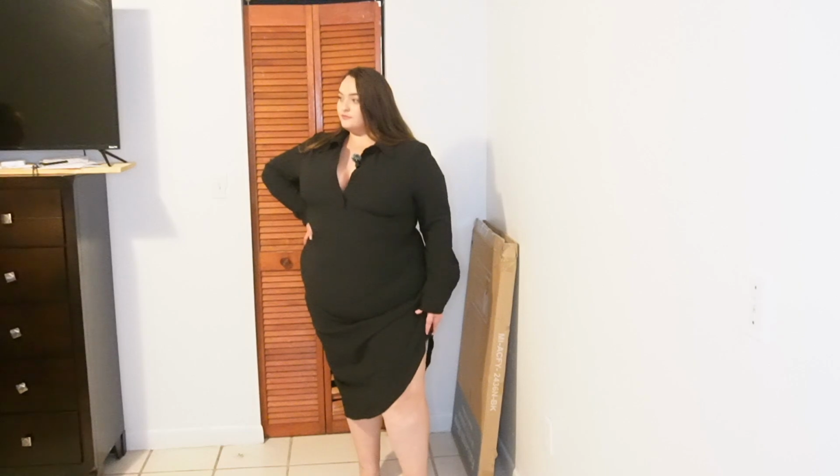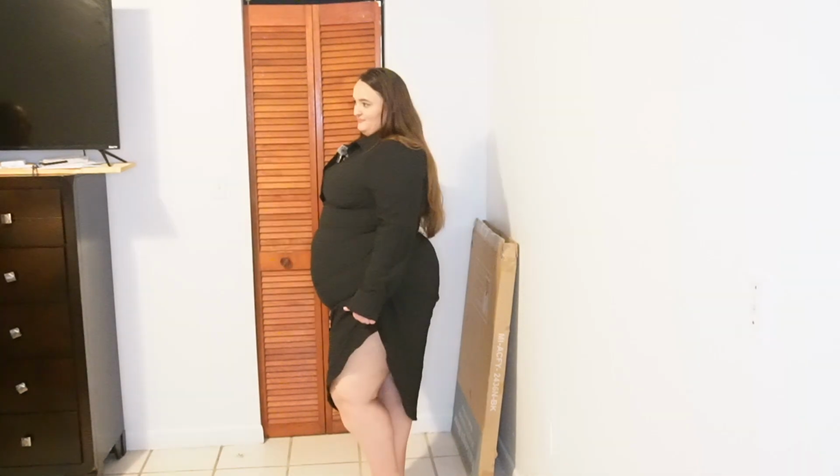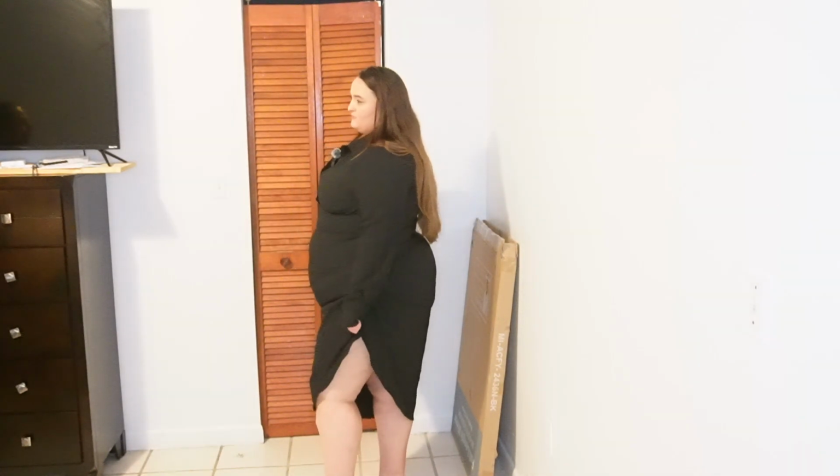Your slit on the side throws me off. That's the reason why. On you it looks one way, but on the hanger it kind of gives me old people clothes, something you could wear to work or to a dinner with your friends. Which is where I would wear this.